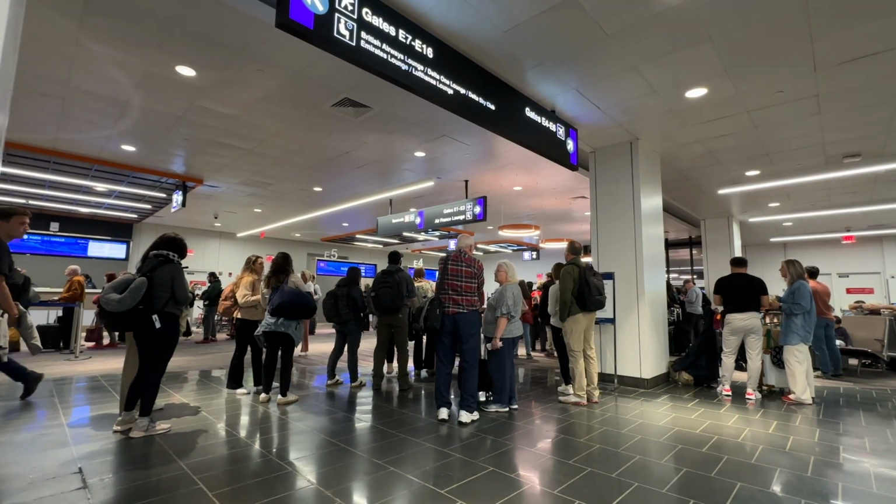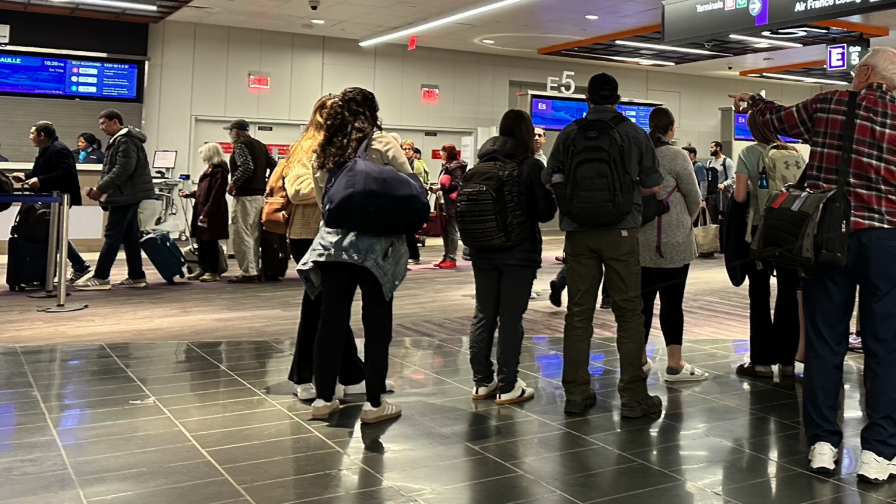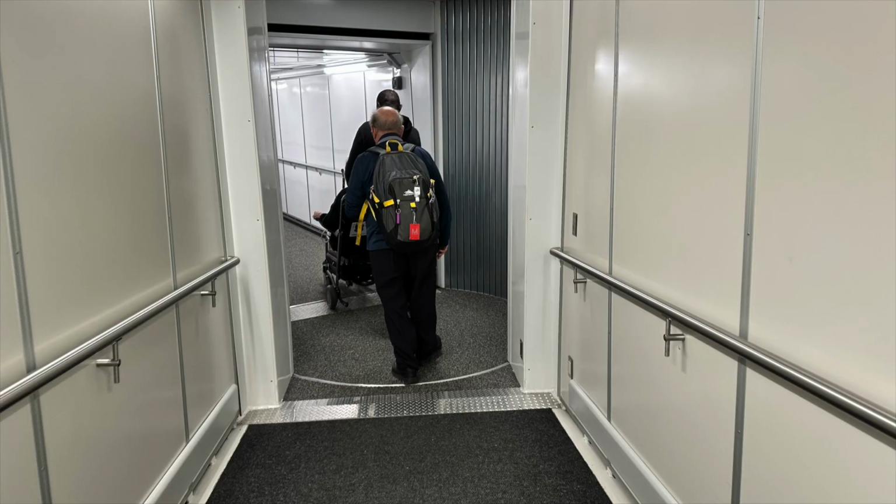Now let's get to the Delta 1 flight experience. The boarding area was very crowded. There were a couple flights boarding around the same time, so there was a mass of people at the gate. However, the boarding process went rather smoothly.